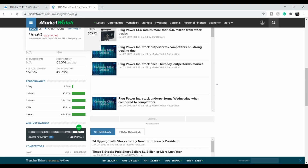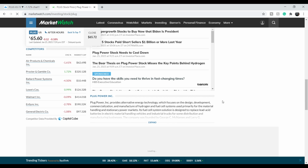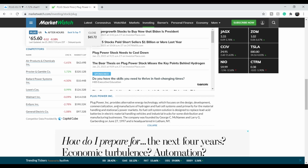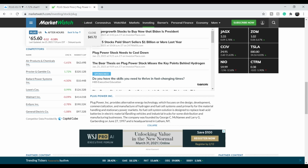Let me give you some information for those of you who aren't familiar with Plug Power. Plug Power provides alternative energy technology, which focuses on the design, development, commercialization and manufacture of hydrogen and fuel cell systems used primarily for the material handling and stationary power markets. Its fuel cell system solution is designed to replace lead-acid batteries in electric material handling vehicles and industrial trucks for some distribution and manufacturing businesses.